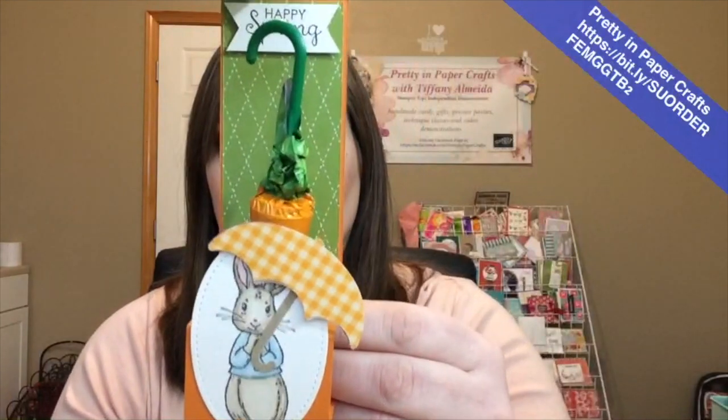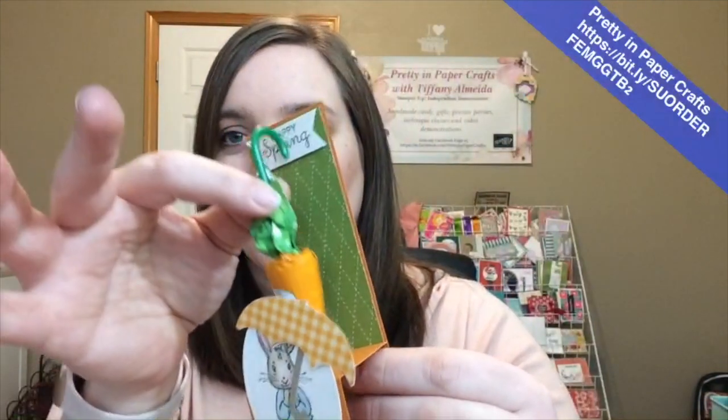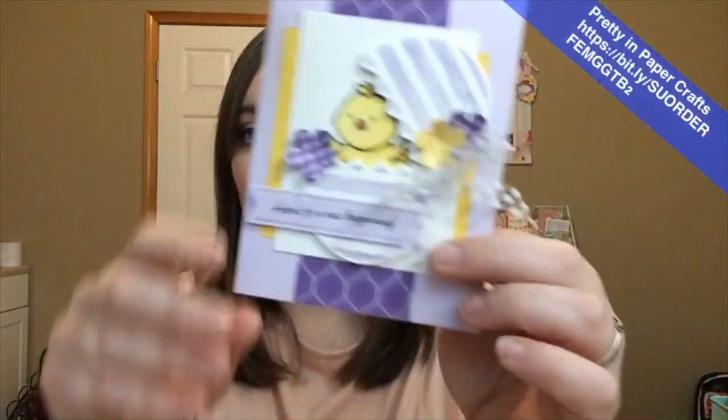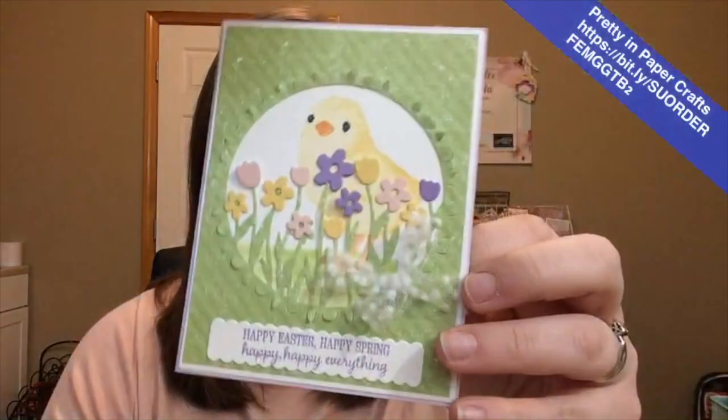So here's another little project. These little chocolate carrots are so fun. Look at a little rabbit. So there are 3 3D projects and 3 card projects. Here's a little card project. Here's another one. And then I'm sorry to tease you guys, but the chick card that I showed you guys on Facebook yesterday is actually part of my bingo. So if you want to make this cute little chick card, you'll have to wait till bingo.